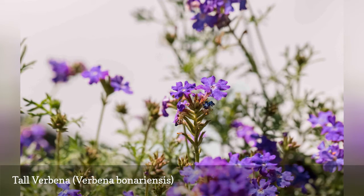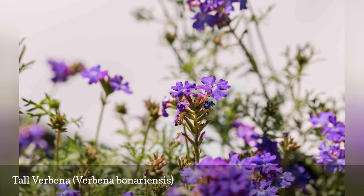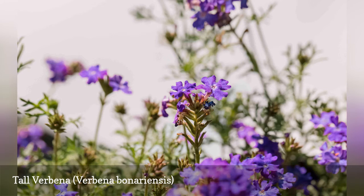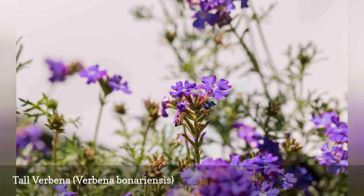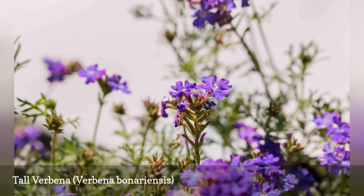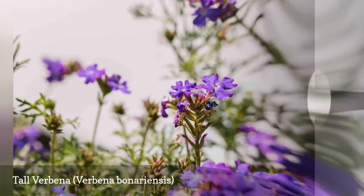Tall verbena can grow to 4 to 6 feet tall. It has a branching habit that you can encourage by pinching the young plants back when they are about 6 inches tall. The plants tend to self-sow throughout the garden, but the volunteers are easily removed and can be transplanted elsewhere if you wish.